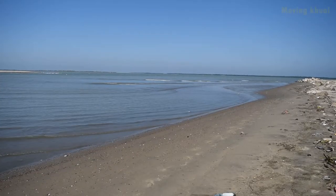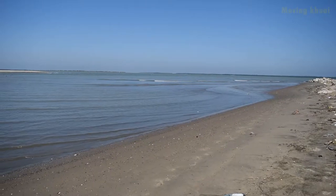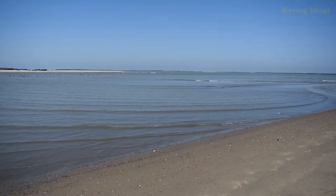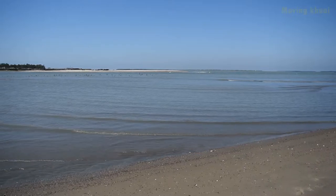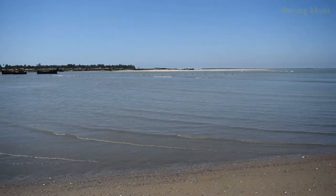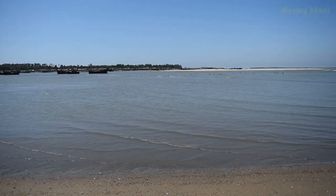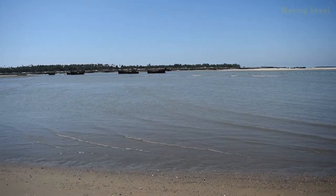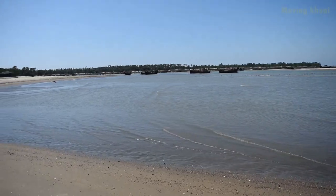Moheshkhali Channel is on the northwest side of Cox's Bazar town. On the other side of the channel, there is Moheshkhali Upazila. The channel falls straight to the Bay of Bengal. Nazirartek dry fish village is situated in between the Bay of Bengal and Moheshkhali Channel.